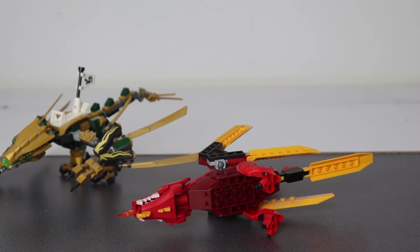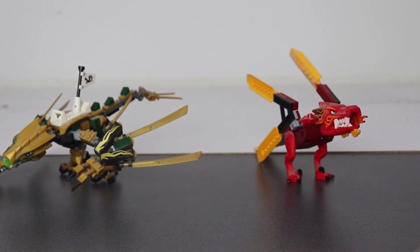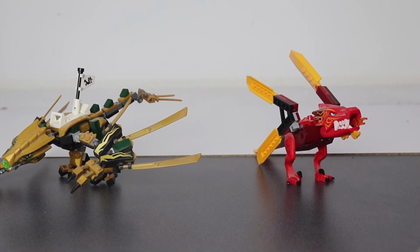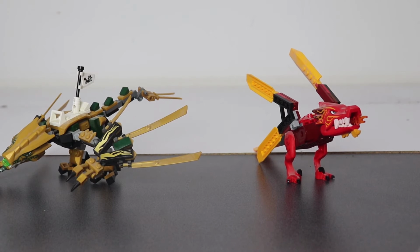It was really nice. But unfortunately, the Golden Dragon having multiple buy builds that fire Kai buy, so another 1 point for Golden Dragon. And now the Golden Dragon actually has 3 points.